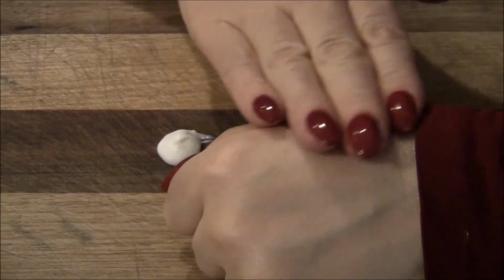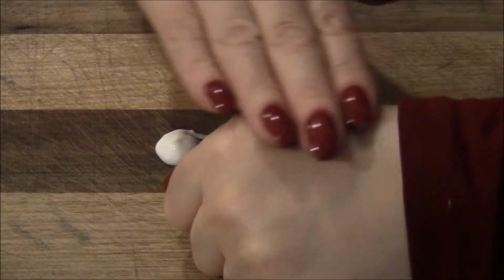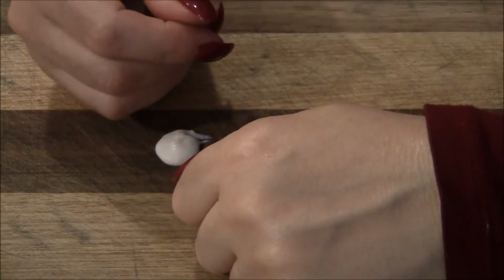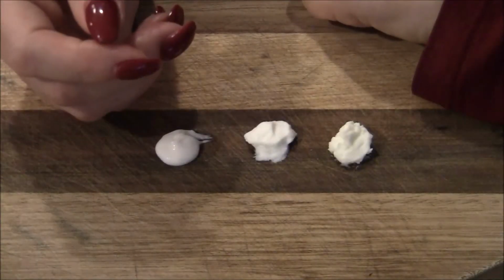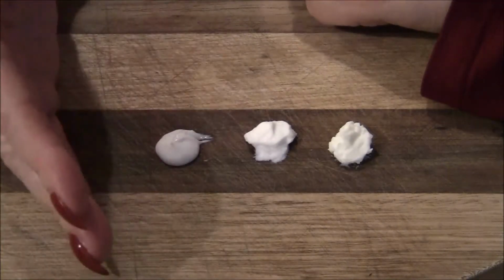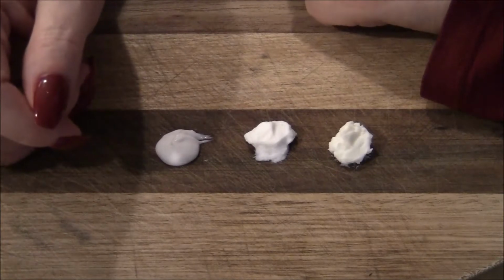I will sometimes give hubby a hand massage just for the sake of it, because it's nice, it's relaxing, it's a sort of nice intimate thing to do as well. But it's also nice for me to do, and it's also nice for him to receive.